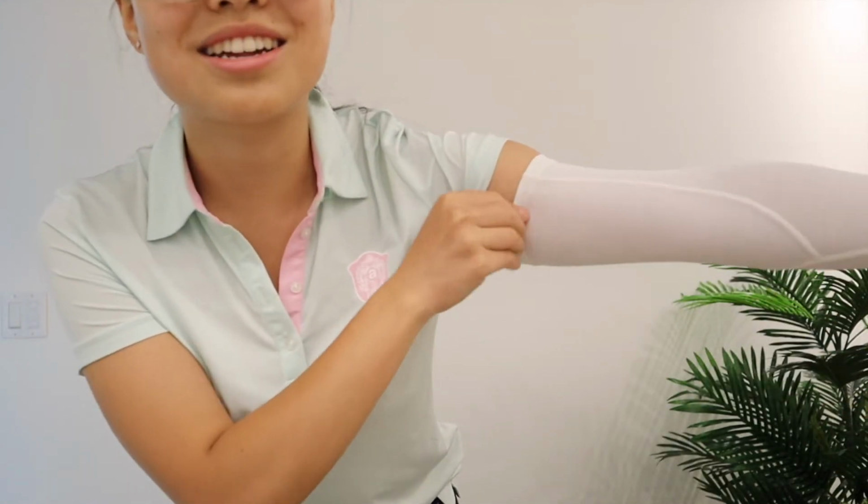You just put them on and they are an alternative to wearing a long sleeve or sunscreen in the summer. They do take a little bit of time to get used to because you have this elastic that ends about halfway up your arm. But once you get used to them, they are just great things to have in the summer so that you don't get the harsh tan lines and you're protecting your arm from the UV rays.